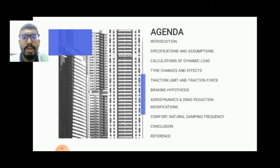This is the agenda of our case study: introduction, specification and assumption, calculations of dynamic loads, tire changes and effects, traction limit and traction force, braking hypothesis, aerodynamic and drag reduction modification, comfort, natural damping frequency, conclusion, and last but not least, reference.